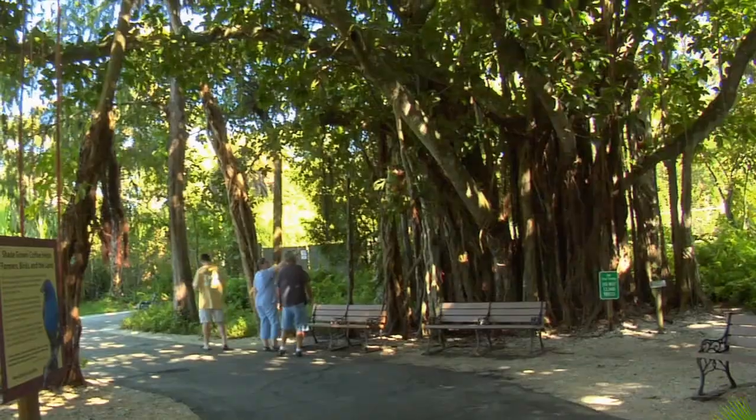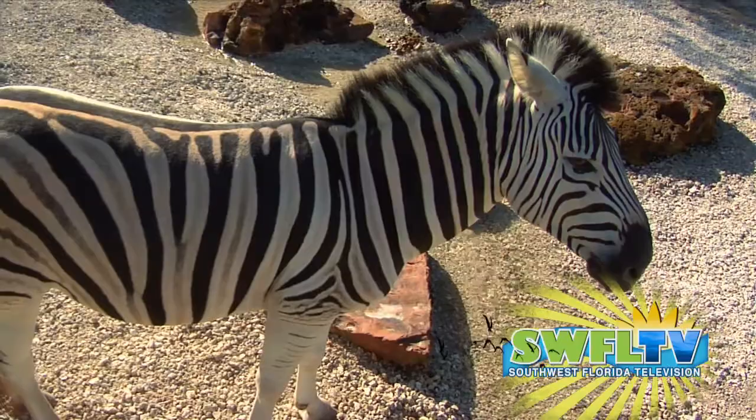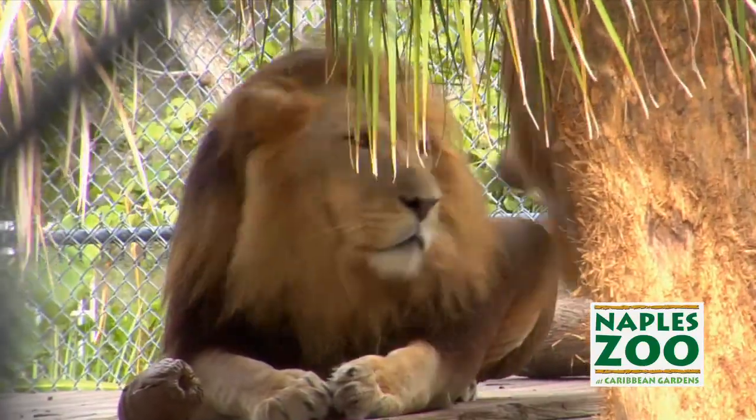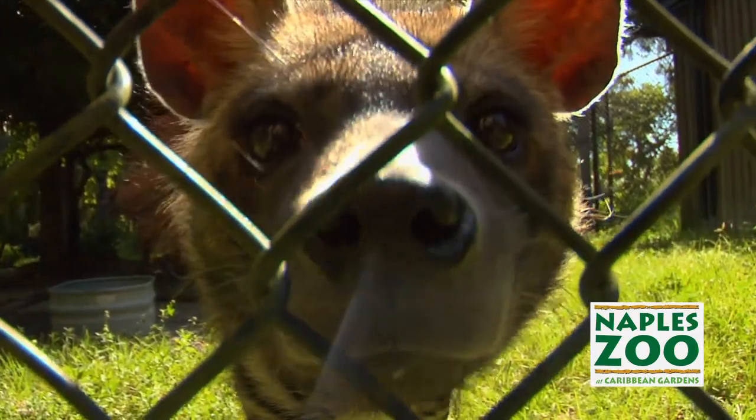Today, Naples Zoo at Caribbean Gardens is a beautiful combination of not only the historic tropical botanical garden, but also a nationally accredited zoo. We have popular animals that people love seeing, like lions, tigers, and bears, but we also love to share animals that many people sometimes have never even heard of, let alone seen.